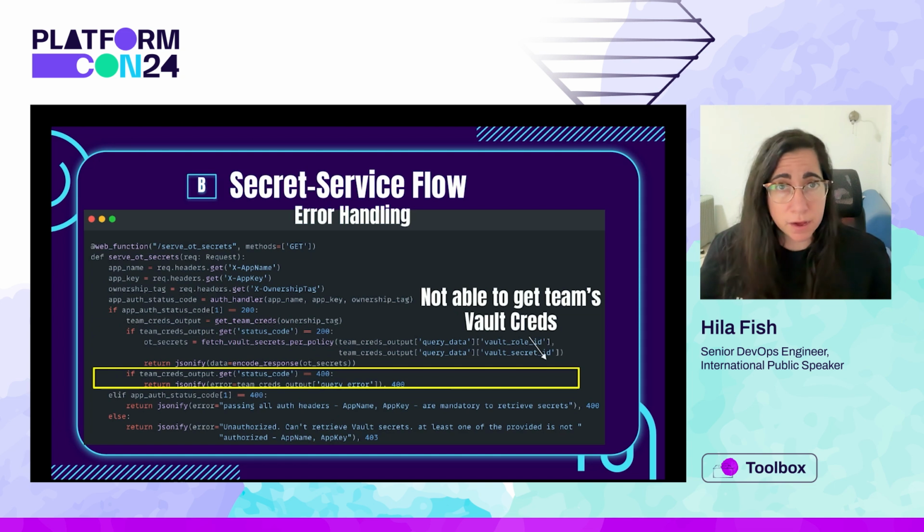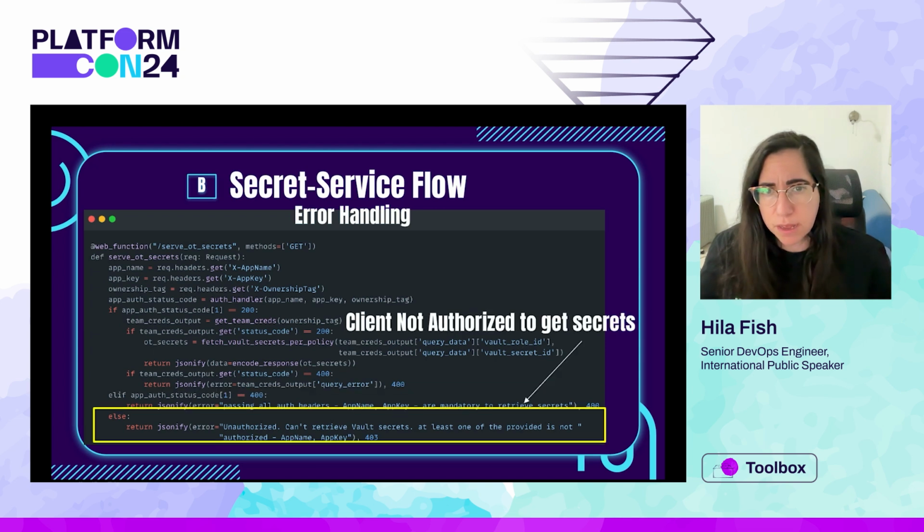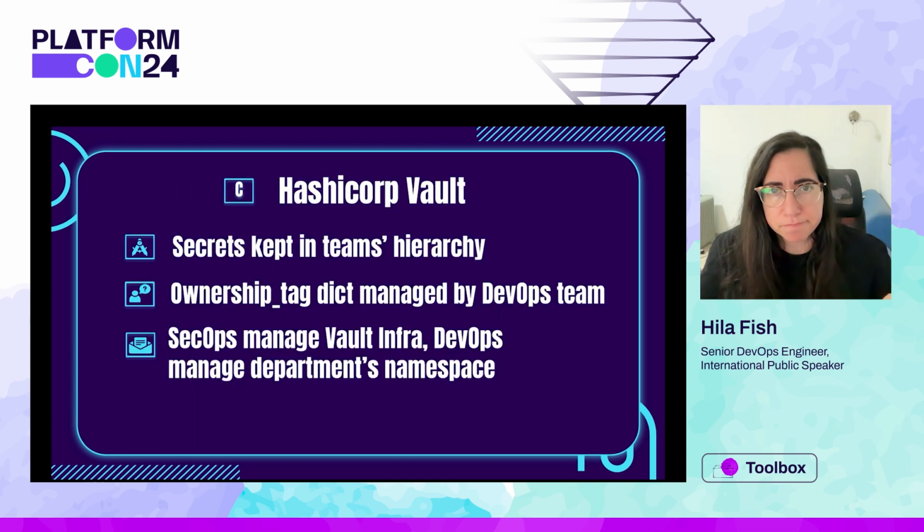And this is error handling. If we weren't able to get the Teams Vault credentials for some reason, we return the error. If the client didn't provide auth headers, app name and app key, we return the error here. And if the client is not authorized to get secrets, we return 403 with this error.